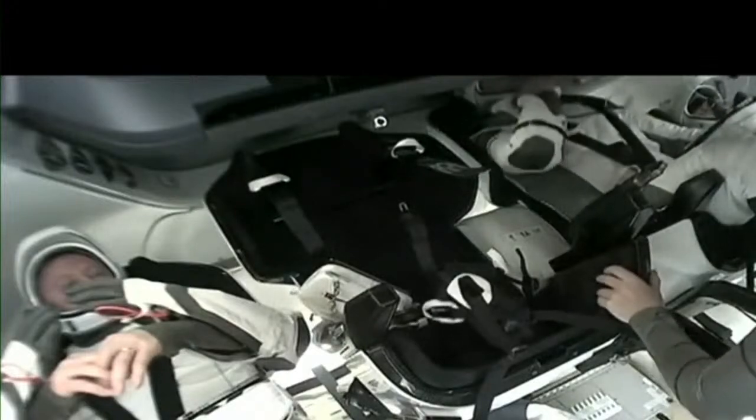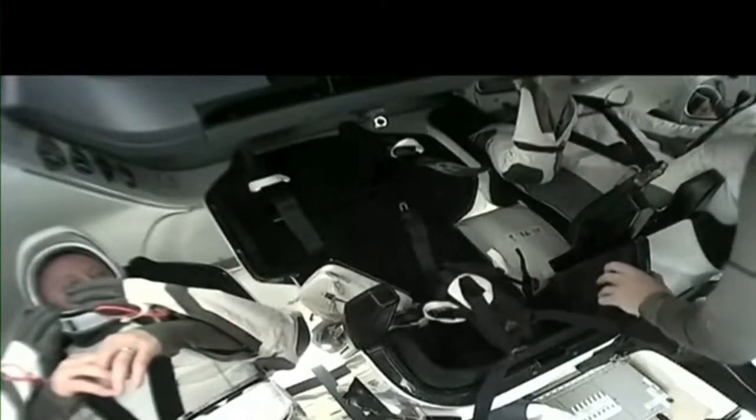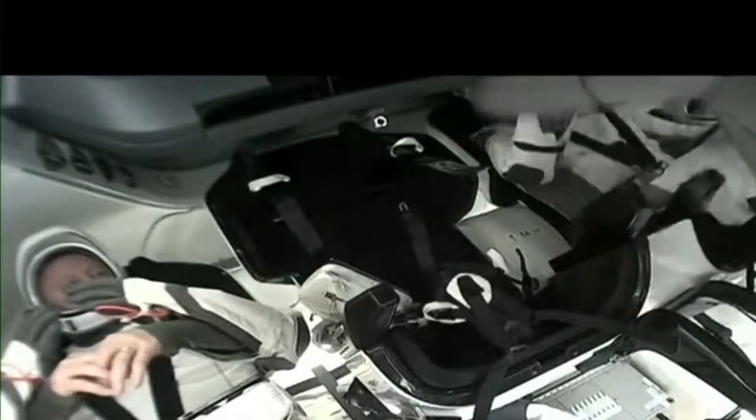As mentioned earlier, this is not the first time that Wilmore and Williams have been aboard the Dragon Freedom.